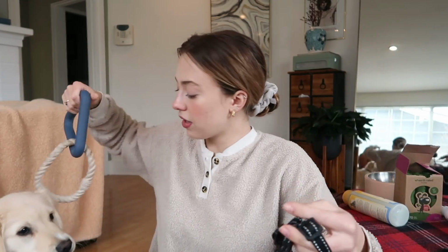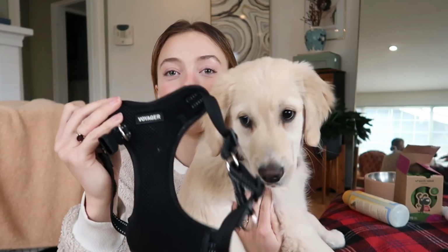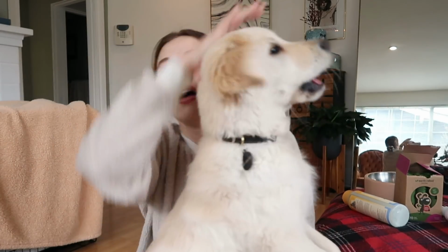Well, when we first got him, he was in this one, I'll link this on Amazon. This is super cheap, Voyager. I know, you were so little, you used to fit in this. You used to fit in this one, now you're so big, it wouldn't even fit your arm. Voyager small harness, and once he's full grown, his full big boy potential, I'm gonna get him a cute harness from Wild One. But since he's growing so much, he just grows through all the harnesses, so I don't want to invest in an expensive one.